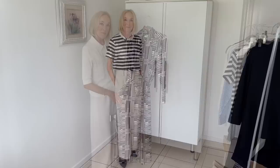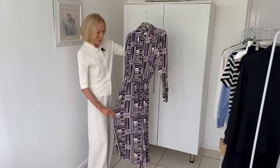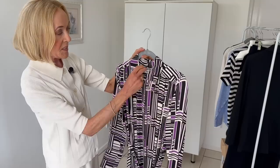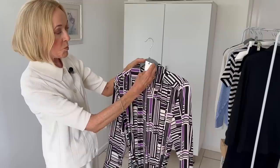Okay, this is the dress I wanted to show you, and it's from their Autograph range, so it's a bit more of a midaxi length. Let me come a bit closer so you can actually see. So it's an ecru, purple and black finish to it. You have this broad collar detail. I've picked this up in a size 6. And this was £59.